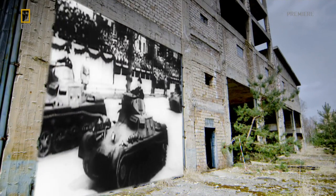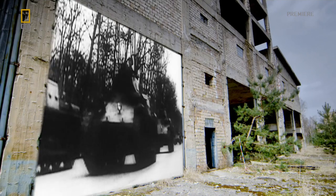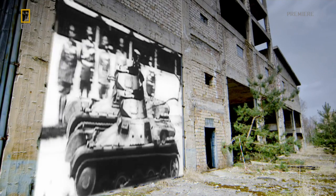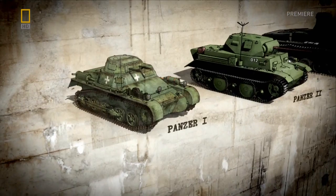Hitler's new panzers promise unprecedented mobility on the battlefield. But there's a problem. The panzers that so impress Hitler are really tiny. They're 6 foot high, they're only armed with machine guns, there's 2 men in them, but very quickly they realize that these tanks are just not going to cut it in a modern war.